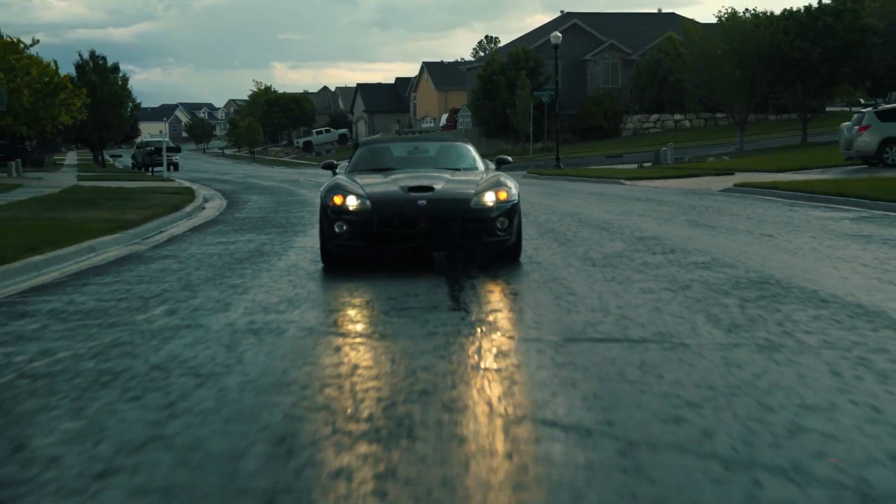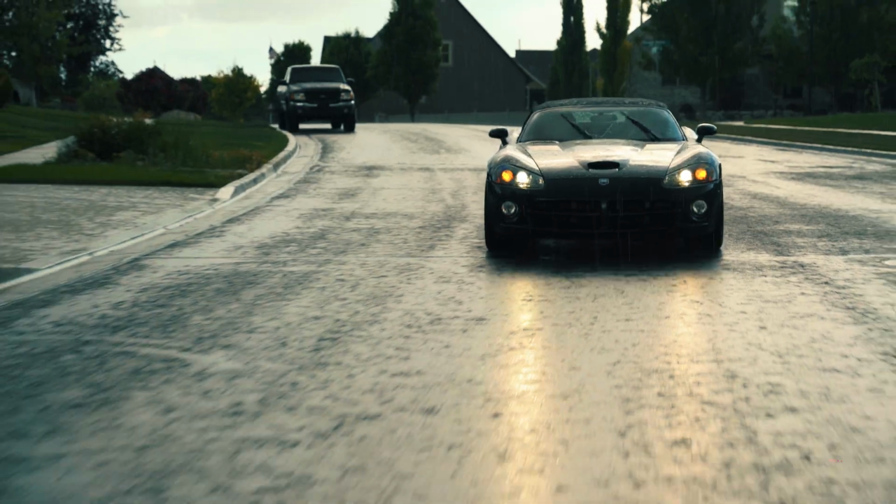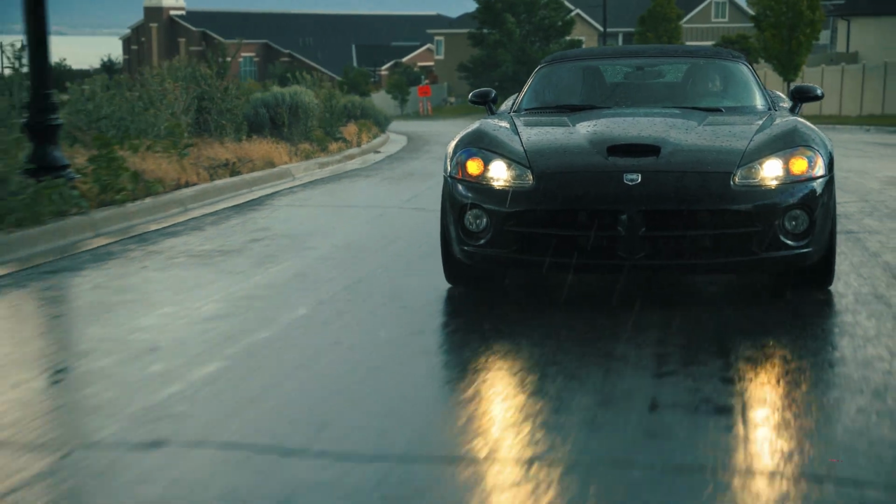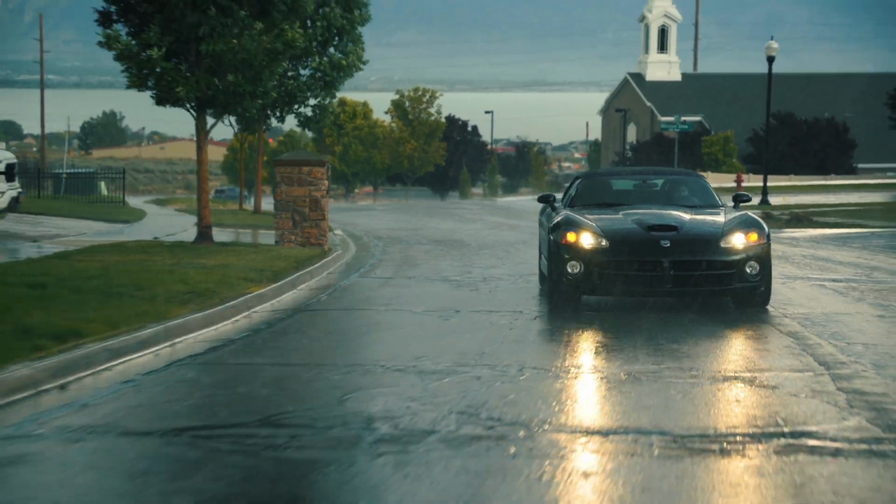This car is a car that you have to drive, unlike the McLaren, where the McLaren kind of just drives you. The McLaren's more of a daily driver car. This car is a completely different beast. So I did end up driving this car all the way back home to Utah. I left at 5 o'clock in the morning. I didn't get home till about 8 o'clock in the morning the next day. I drove it straight through.